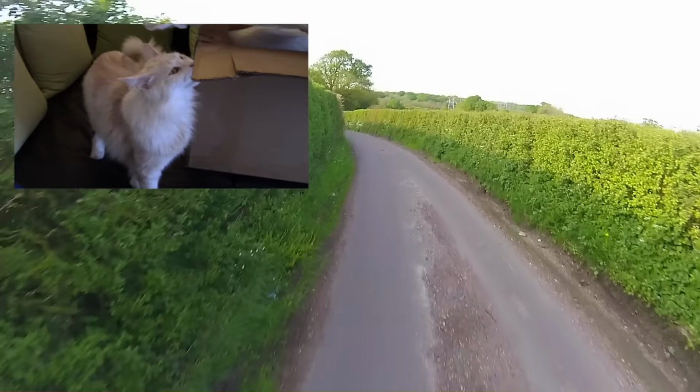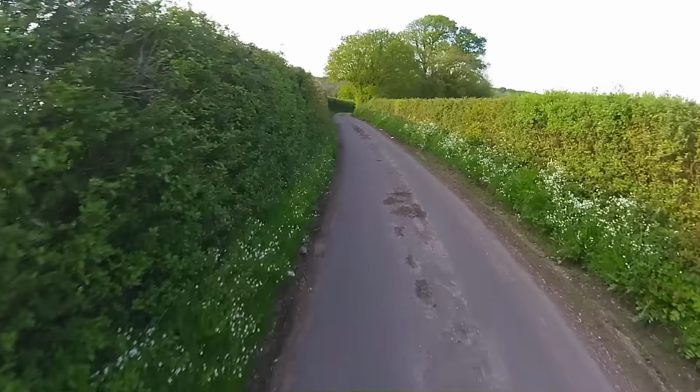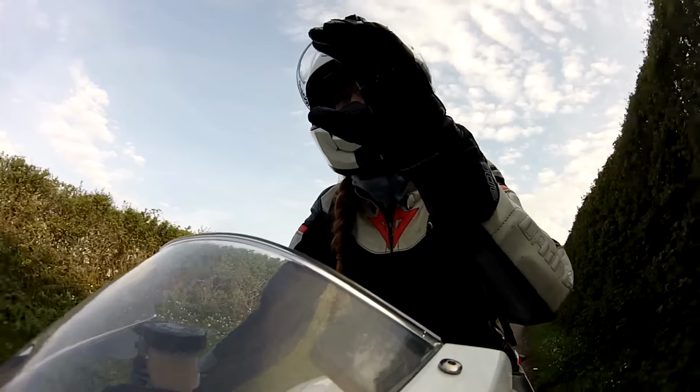So the paint job on these fairings, when I got them, I inspected the paint job. It all looked really, really cool. They actually asked me what sort of colours I wanted, like the exact paint. They tried to match.